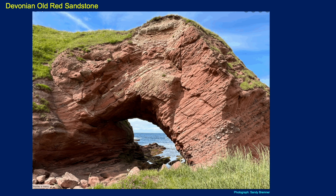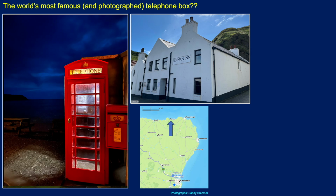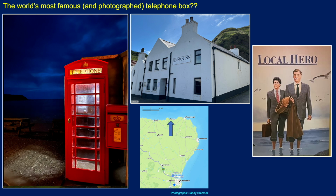Now, the Devonian Old Red Sandstone, fantastic. We see a lot of this in Scotland and in other parts of the UK. Just a beautiful picture. I thought I'd throw that in. This is a photograph, quite interesting. You can see all these birds, the seabirds, are nesting, but they actually pick out the bedding planes. Now, this is from the Moray coast in northeast Scotland. That's the area on the map there. Yeah, this photograph here, it's in the small seaside village of Pennan, made famous by the film Local Hero, possibly one of the most photographed phone boxes in the world.